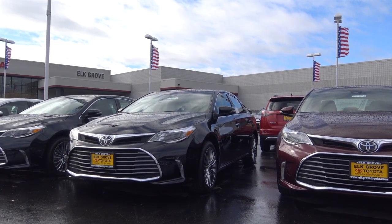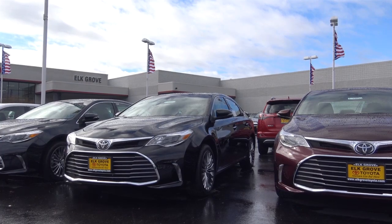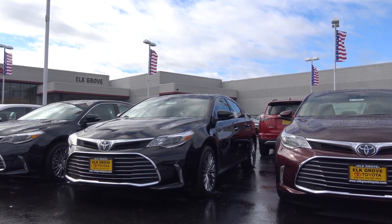So the 2016 Toyota Avalon is a top choice for a full-size sedan with its comfortable and roomy interior, its strong and pretty fuel-efficient V6 engine, as well as its pretty luxurious ride quality.